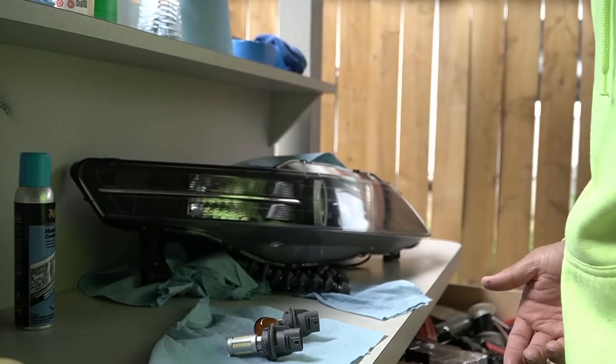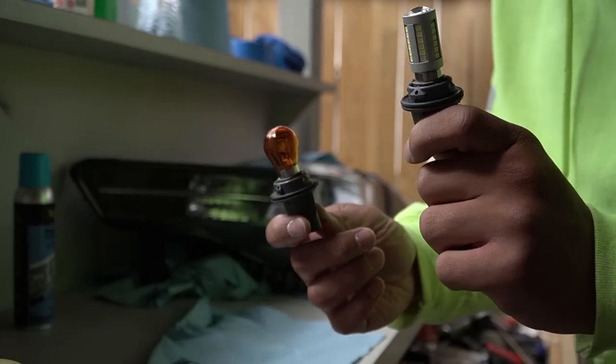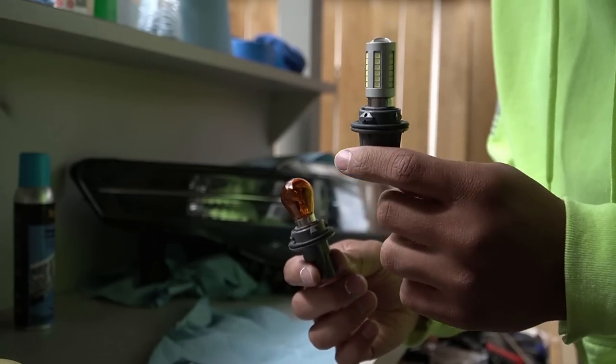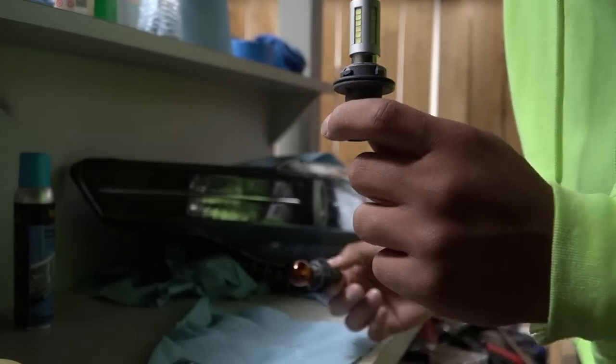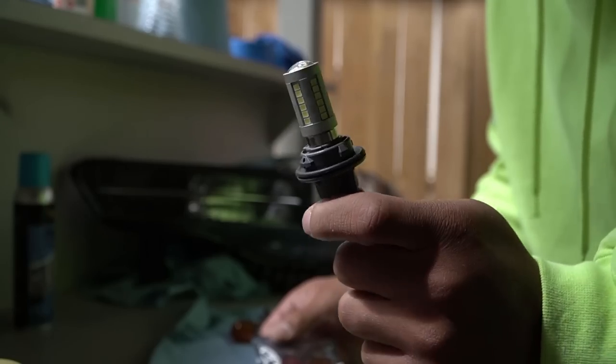Headlights all cleaned up and looking really good. I wanted to show you guys this. We also got new turn signals, LED switchbacks, so they go from the white LED back to the amber. Here's the stock one. Here's the new one right here. Just want to show you guys. We did upgrade these too, so I'm pretty excited about that.